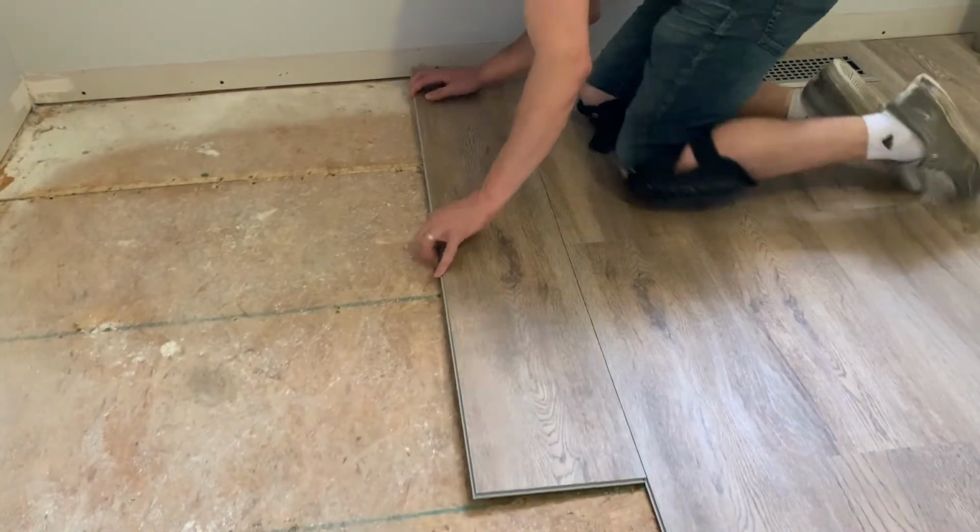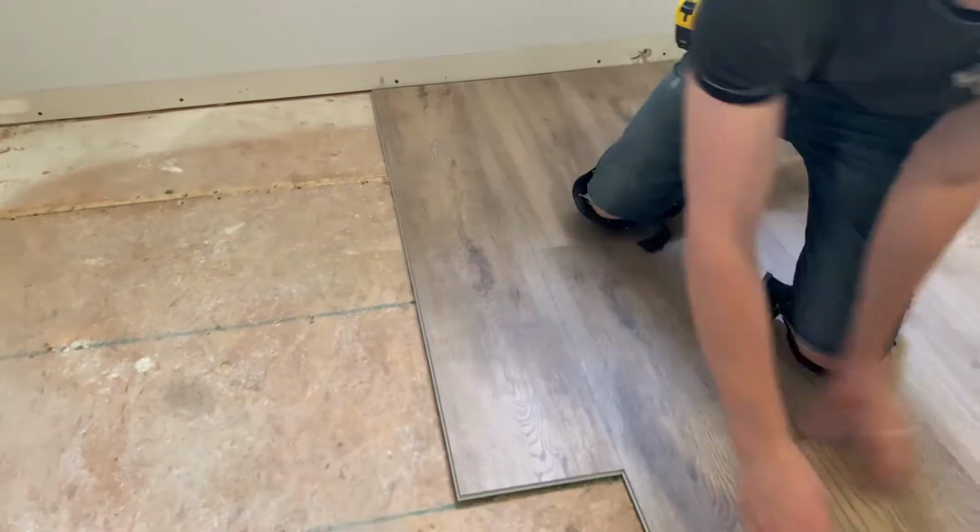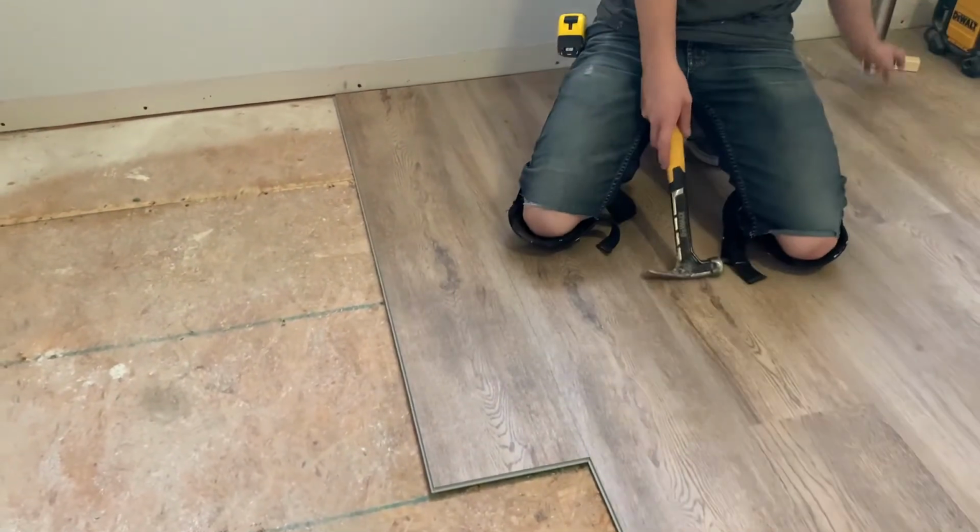I find the texture of the vinyl plank is almost matte. The laminate that I've worked with in the past is very smooth and almost a little shiny, whereas this has a little bit of texture and almost a matte coating to it. So it actually does feel really nice on your feet when you're walking, and it doesn't have that kind of stickiness to it. Those are a few of the points that I really liked about this vinyl plank flooring.